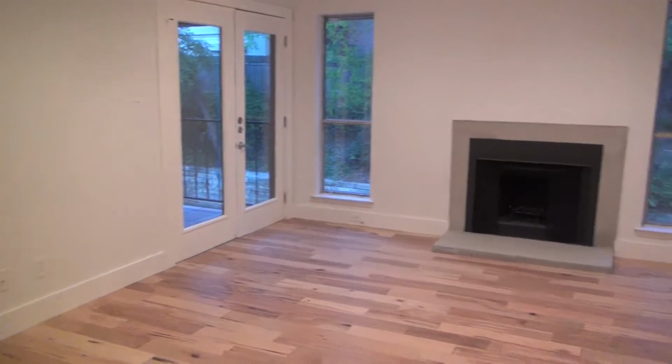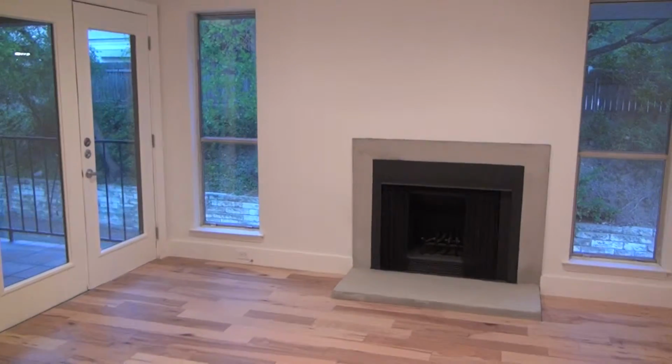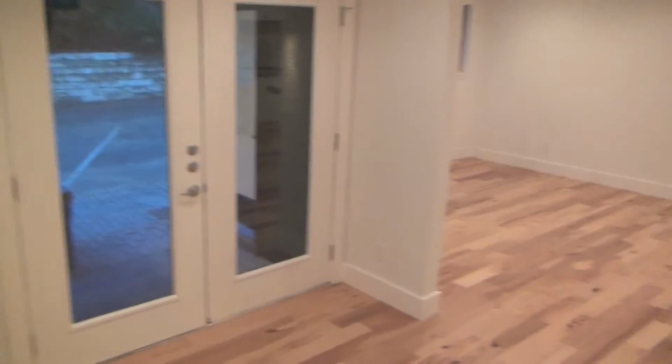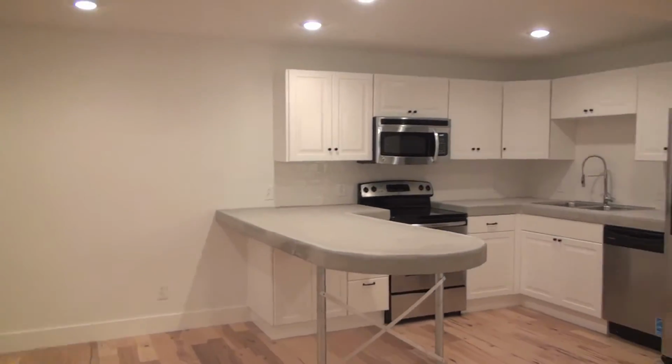Fabulous closet here. This is a wife-approved closet with all those shoe spaces. Extra large master bedroom. Very nice. Let's go downstairs. There's a lot of light coming through here. Okay. They'll end it at the kitchen.